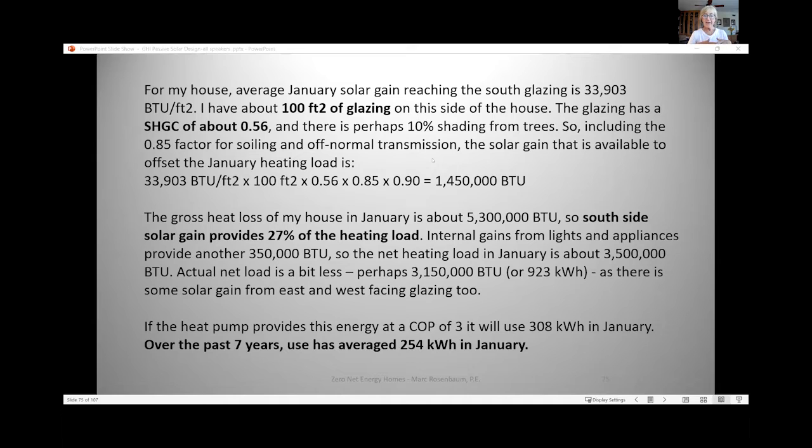He had modeled that for his heating load to use 308 kilowatt hours. And over the past 7 years, his house has actually averaged 254. So that's fairly close.